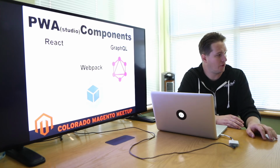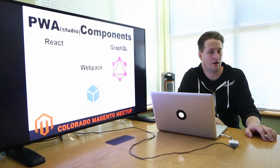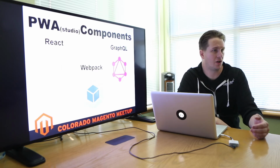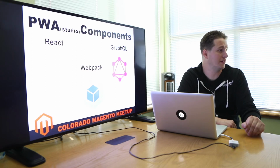The REST API is not going anywhere. It's still going to be utilized for a lot of the CRUD application performance that you need to do. But when it comes to just presentation content, you can use GraphQL to query just the information you want, so it's lightning fast.